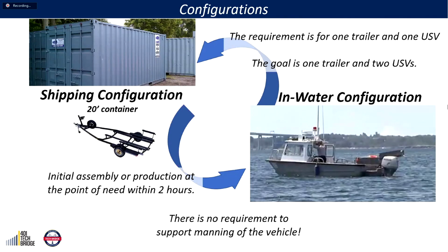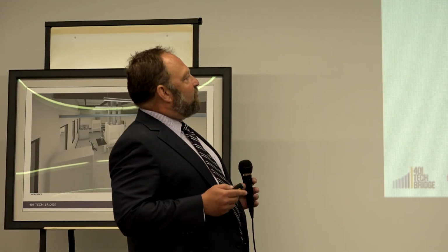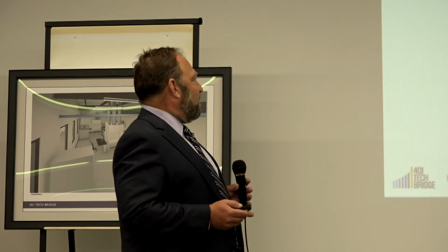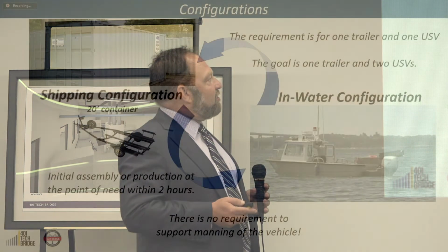So again, just kind of looking at the cycle of what you need to do with the system. It's in a shipping container. You throw it on a trailer, do whatever assembly you needed to do, and suddenly it's something that's out in the water that can do the mission, and then it goes back in the trailer. The trailer could be a standard trailer, or it could be something that is designed and built into the USV itself, if you're worried about some of these size constraints.